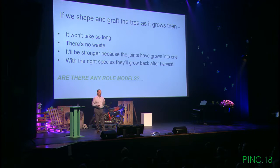So after you've done that, it won't take so long, there's no waste, and it'll be stronger because the joints have grown into one. And of course, the most interesting thing about this process is because it's a natural process, with the right species, it doesn't happen for all the trees, but with the right species, they'll actually grow back again after they've harvested.